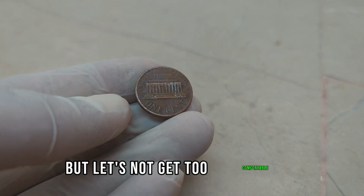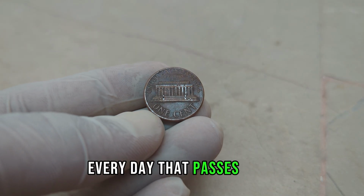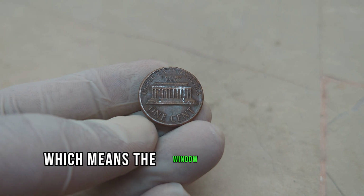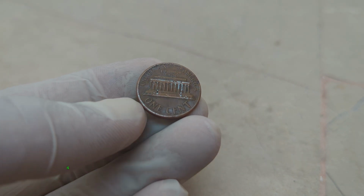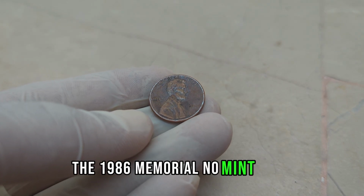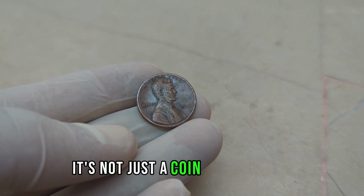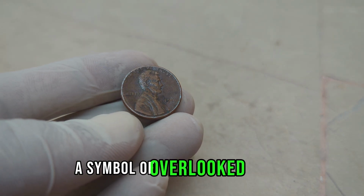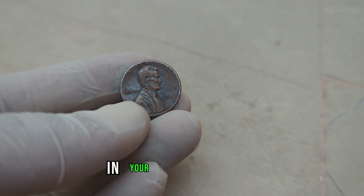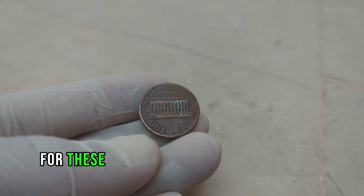But let's not get too comfortable. Because here's the scary part. Every day that passes, more and more of these rare coins disappear into private collections, which means the window of opportunity to find one is closing. Now you understand why the 1986 Memorial No Mint Mark Lincoln penny has become a legend in the coin world. It's not just a coin. It's a symbol of overlooked wealth, of hidden opportunities, of the power that could be resting quietly in your pocket change. Collectors and wealthy investors are hunting relentlessly for these treasures.